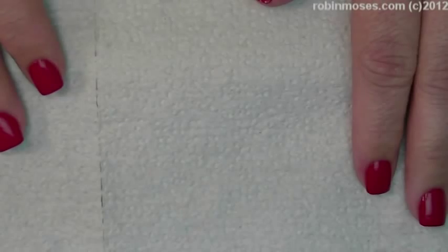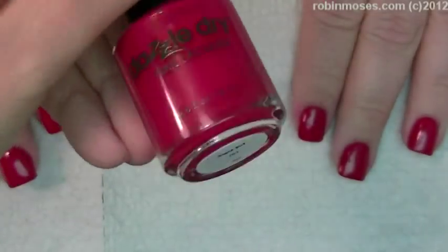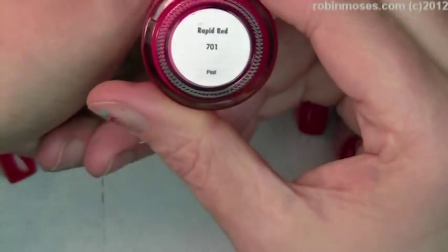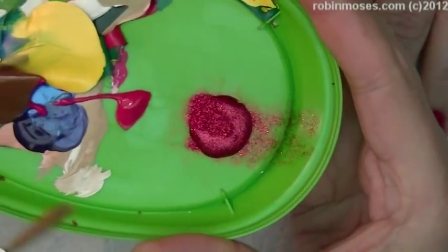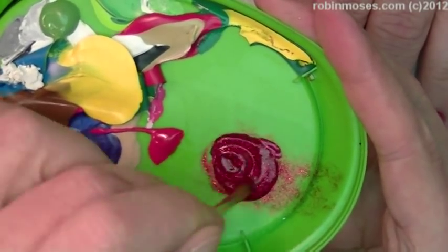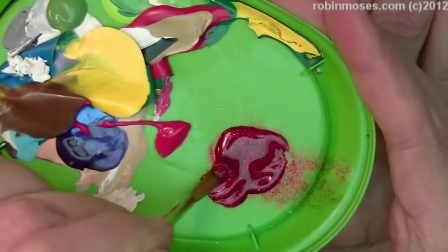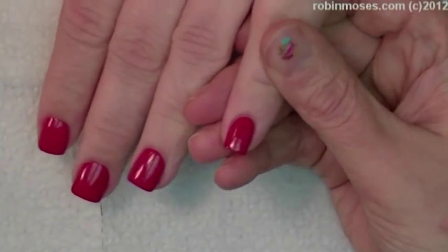Happy holidays, nasties! So we have started out with Dazzle Draw number Rapid Red 701. Gorgeous. Oh, that's kind of a neat number. And then I put down the red glitter, and I added the E-Nas Crimson Glam for the extra red yumminess. That will be the doctor's nails. I'm going to scroll down.